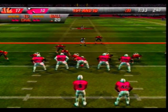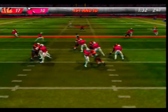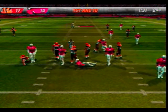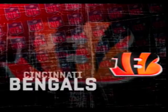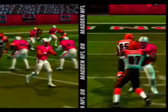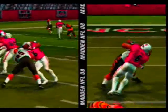The Bengals come out in a nickel package. Blitz is coming. Closing in. Great effort that time, John. He's clearly one of the best in the league. Yeah, he's one of those guys who's been playing for a while now. And let me tell you, he might never be better than he is right now.